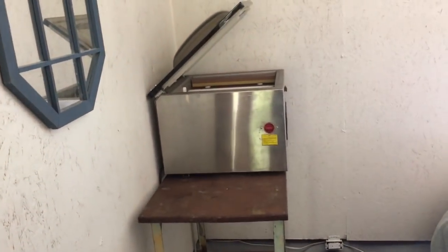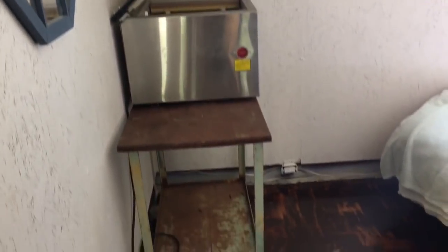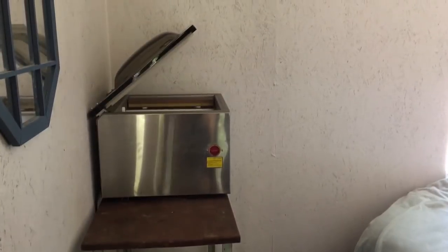Definitely. Got the Backmaster VP chamber vacuum sealer over here. I've got another video on that if you're interested in it. This is just a temporary rolling cart I've got it on right now because it's so heavy. We can move it around. I have plans on making a permanent home for it at some point in the future.